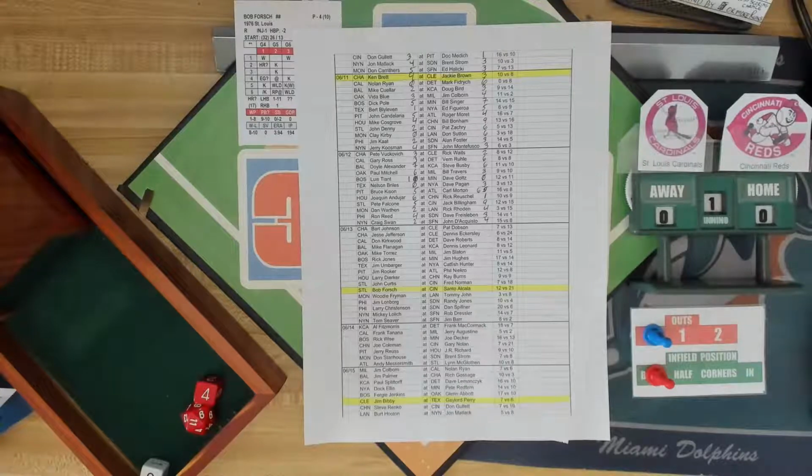And today is June 13th, 1976, and we are at the stadium by the front of the river, or as it's known, Riverfront Stadium, for tonight's game between the St. Louis Cardinals and the Cincinnati Reds. The Cardinals are at .500, 28-28, fourth place, National League East.